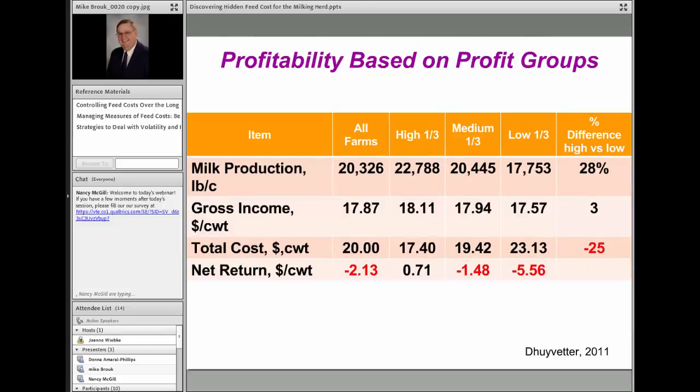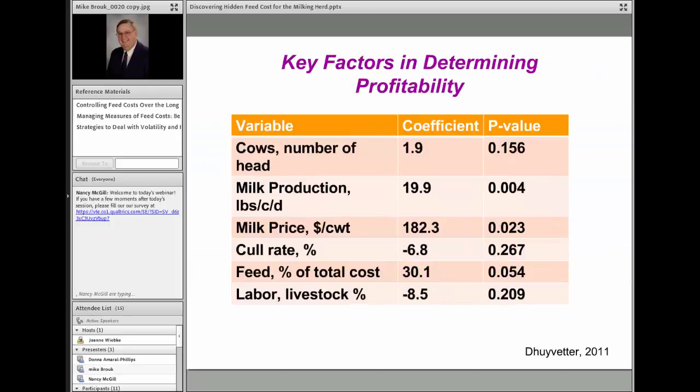So one of the things that they did in this study, and if you're wondering what the profitability actually was, so all farms during that 10-year period, their net return per hundredweight was $2.13, but you can see that high profitability group, their average was 71 cents. So they did substantially better than the low 1/3 profitability group. And I think that we do have farms out there that even in challenging times can show a profit. And one of the things I think you want to really look at is the first line in that column, the high 1/3 profitability group. They were averaging just a little under 23,000 pounds of milk per year. The low profitability group, not even quite 18,000 pounds rolling herd average.